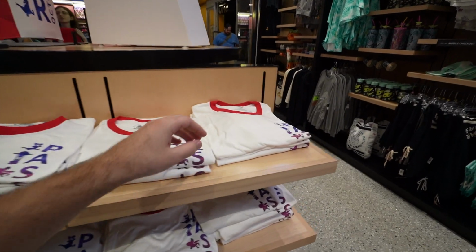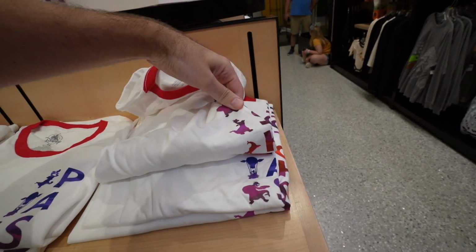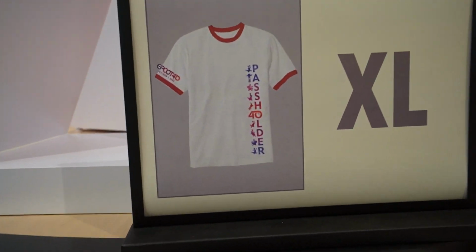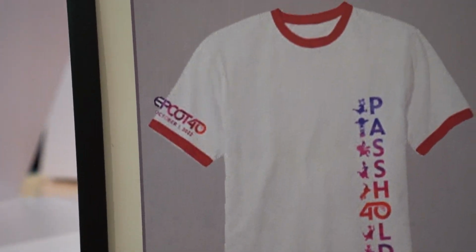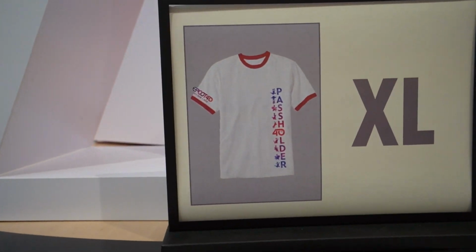I will be picking one of these up, and this is the pass holder shirt for the event here. So you can see you've got Figment with different variations of poses on here. I cannot find one on display, but you can see this is what it looks like here. You've got the pass holder writing on that, and on the shoulder of the arm piece, it says EPCOT 40th. You can see the different Figment poses he's doing, and then you have the 40th where it's the O in holder. So the pass holder right there, very fun. Again, I will be picking one of these up before we leave today.